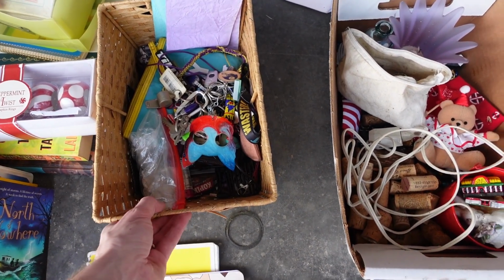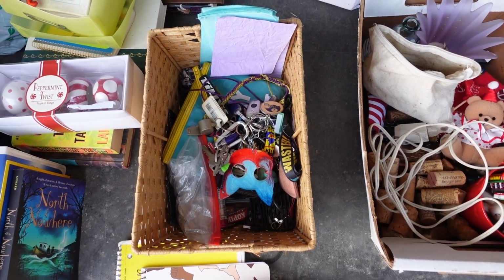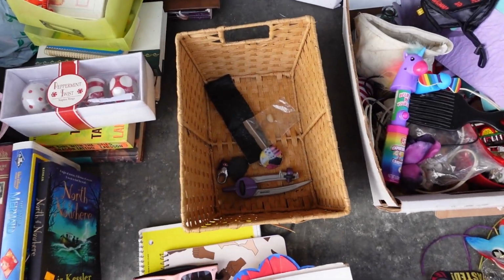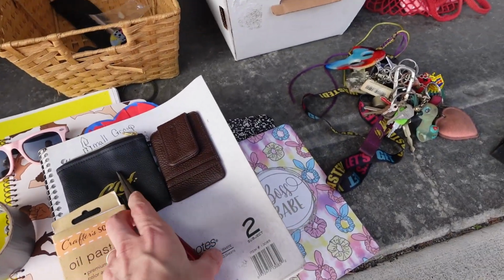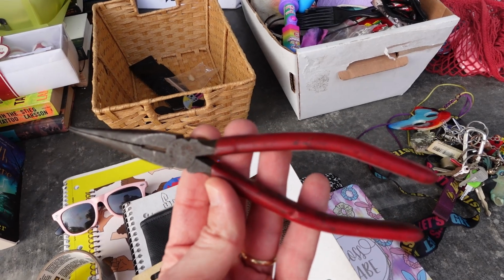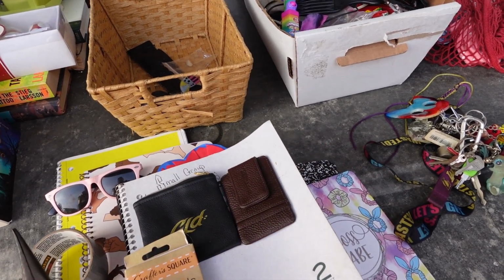All right, so now we've found our way to the bottom. We got some keys. I'm gonna dump this stuff out and see what else we got. All right, we got into the bottom of this basket. Nothing really too great. The one thing that I did like was this nice pair of needle nose pliers, right? Tools are always a good seller, always good to have around. So we got a nice pair of needle nose pliers here that we can hold on to.